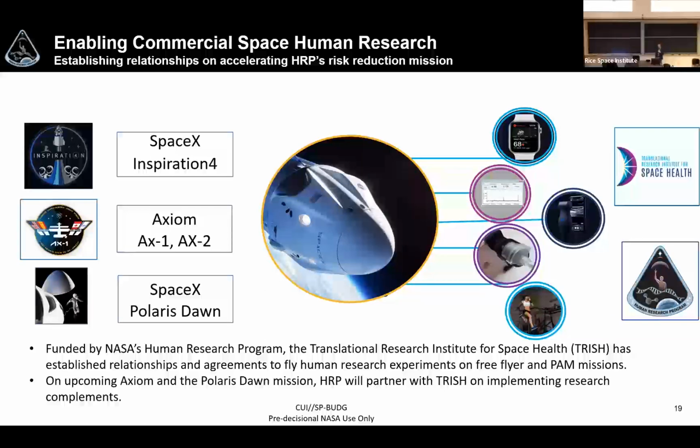And I should mention the group that really pioneered this for us is our Translational Research Institute for Space Health. It's a cooperative agreement that we put out from the Human Research Program, and it was awarded to Baylor College of Medicine. What they were charged with was finding different pockets of research and different things that just might not be on NASA's radar. So they have found different technologies for us, and they were really the leaders able to work with SpaceX quickly. For us, as the government, we're not quite as nimble as some research institutions and private companies can be. So that's what we really look to them to do. And they were really instrumental in getting us on that first Inspiration 4 mission, helping us build those relationships.